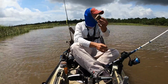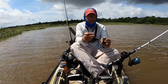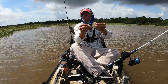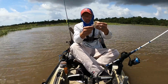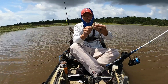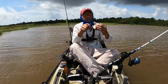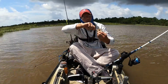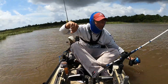All right, guys, here's the result of that crab that tangled up my line. We're gonna pop him on a hook. Now I'll just take the circle hook and go right back through the last knuckle where his last leg was. Run that through. Just like that. We're gonna give that a shot, see if we can get something on him.